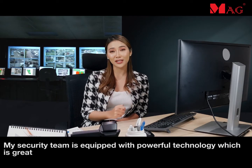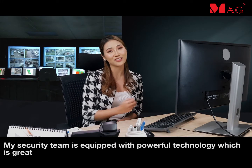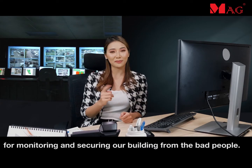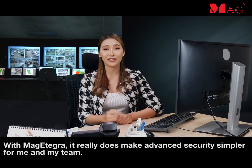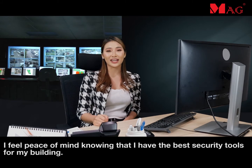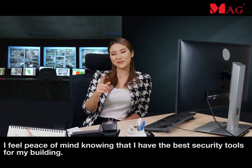My security team is equipped with powerful technology which is great for monitoring and securing our building from the bad people. With MagEtegra, it really does make advanced security simpler for me and my team. I feel peace of mind knowing that I have the best security tools for my building.